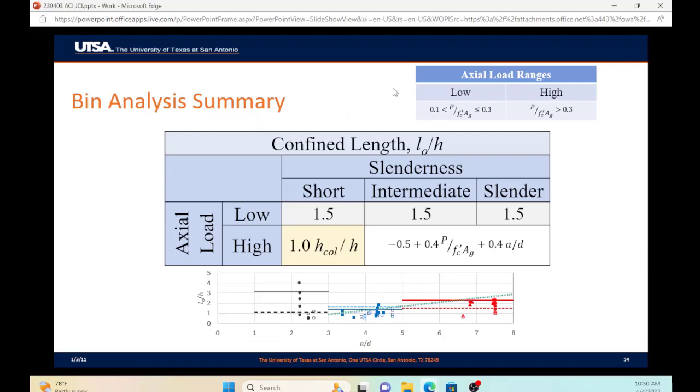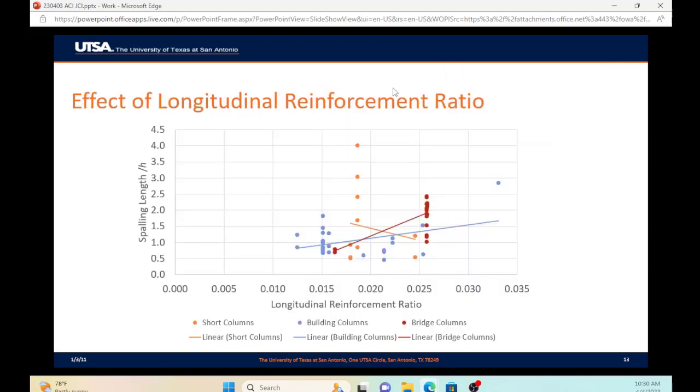So what we find is there's a trend that says we need to separate the columns because the behaviors are different, and then the confinement lengths are going to have to be different to address that. We also found that there's an effect of the longitudinal reinforcement ratio of all the things that are inside the column. This one seems to matter the most, and it kind of makes sense. Again, we're focusing on slender columns and intermediate columns with high axial load. Those seem to be the ones that matter.